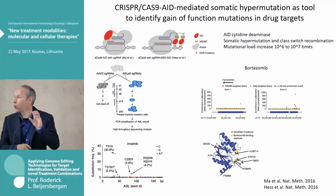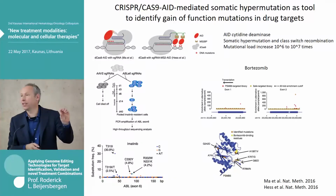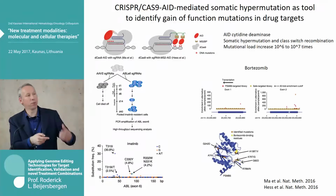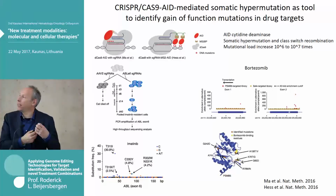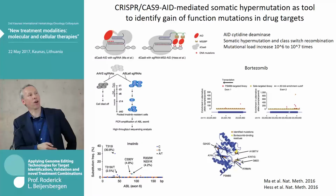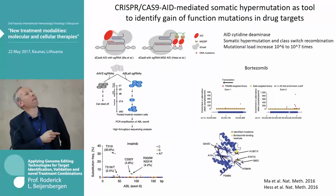So now if you know the target of your small molecule inhibitor, you can randomly mutate this gene across the whole reading frame in cells while you give them the treatment of your drug. And so by doing so, you can actually find all the mutations in, for example, here in ABL against imatinib, before you have seen any patient. So already identifying what they call gatekeeper mutations that cause resistance to this drug. And this is an example with imatinib, and this is an example with bortezomib.